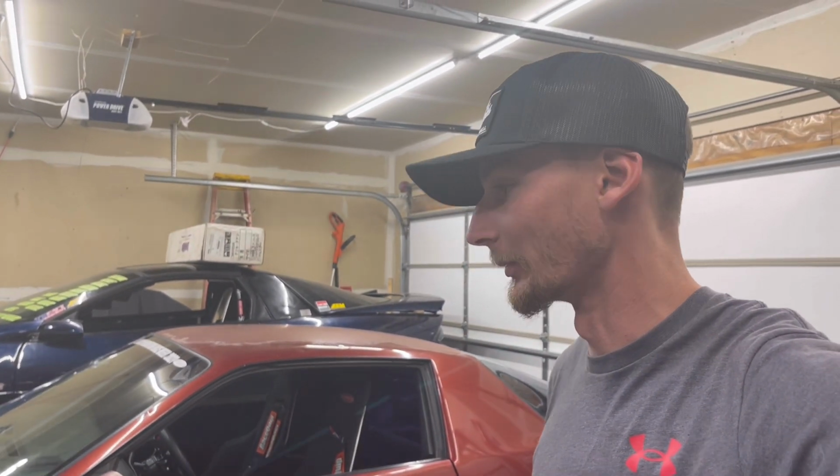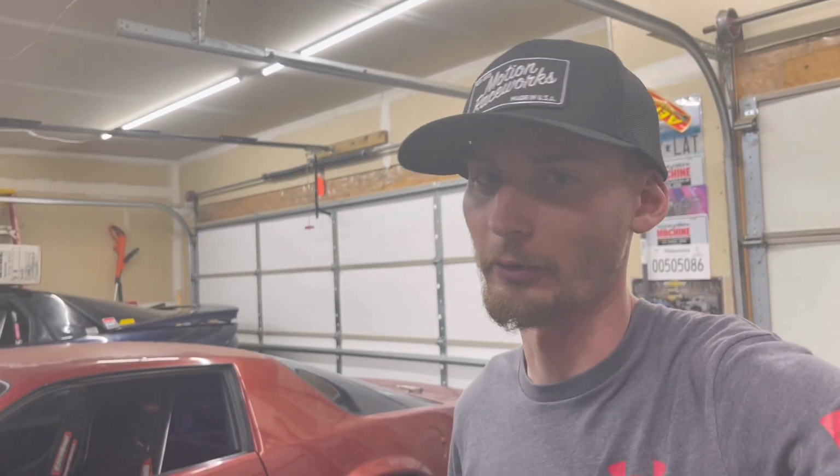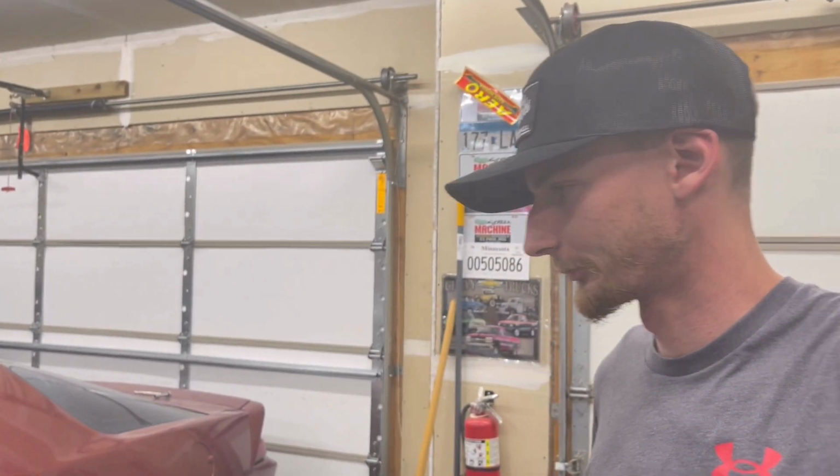Which is cool. I started running 110. I mixed it with a little bit of 93. Car seemed to like that. It was a little more responsive. I don't think that's the reason I gained the ET and the mile an hour, solely because I was running it on Wednesday too, and I wasn't running these times.